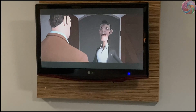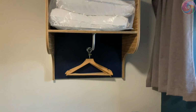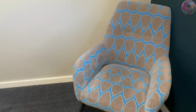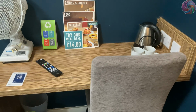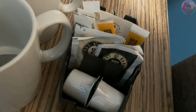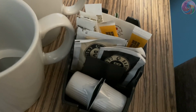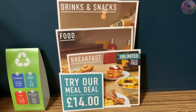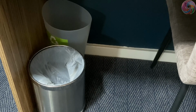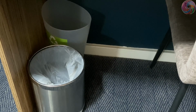Across the room there's a television and a wall heater. A wardrobe hanging space is there for your storage needs, complete with spare pillows and a chair tucked below. The desk is kitted out with a fan, kettle and 2 cups. You'll find a selection of teas and coffees to start your day right, or wind down in the evenings, and food and drink menus are provided. Underneath the desk, you'll find 2 bins, one for recyclables.